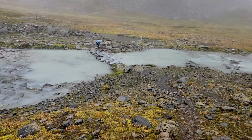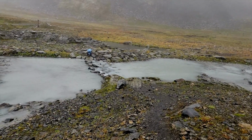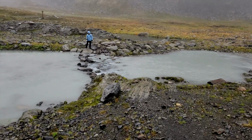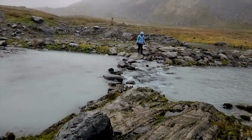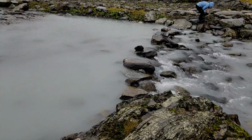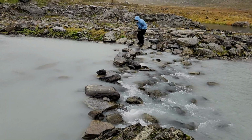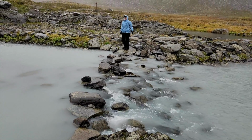This is the little creek crossing that everybody uses to get to the Crow Pass cabin. It's actually pretty good. There's plenty of rocks, and you can definitely cross it without getting your feet wet. You just have to be careful because the rocks do get slippery when it is raining, like it is today. My partner there is doing some trail maintenance on the crossing, adding a few extra rocks. Hopefully that'll help.